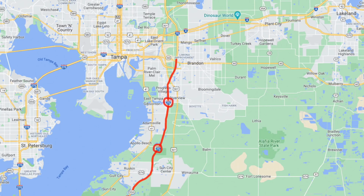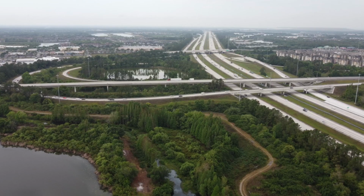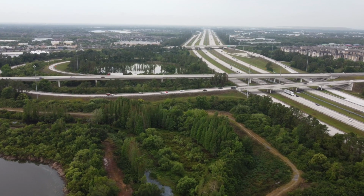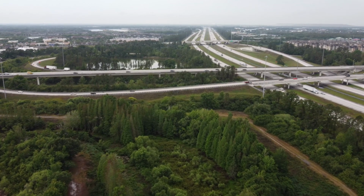One reason this happens is because of the size of these towns. We don't often realize that some of these suburbs are really big towns. Brandon has about 115,000 people, and Riverview has about 95,000 people. These towns sit right across I-75, with a lot of the population needing to commute up toward Tampa for work. Of course, not all of the population is commuting up that way, but since a significant amount of people are, it gets really, really backed up. And like I said, these are not small towns. 100,000 to 200,000 people in these two towns is a pretty big population.